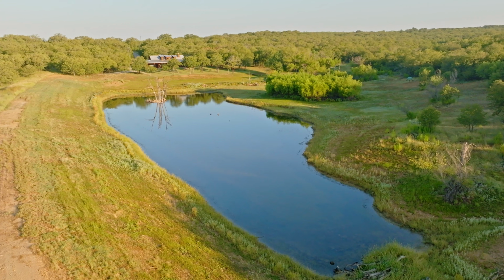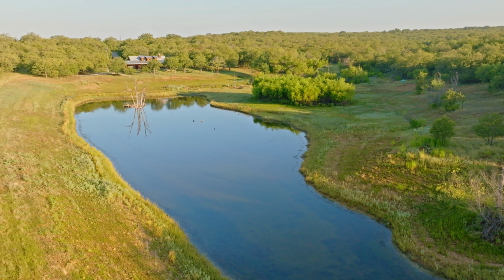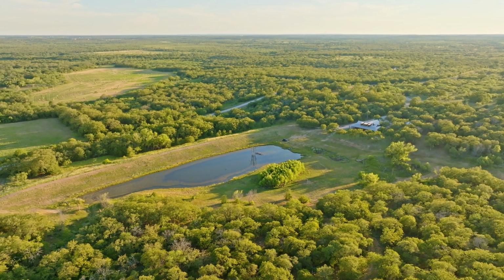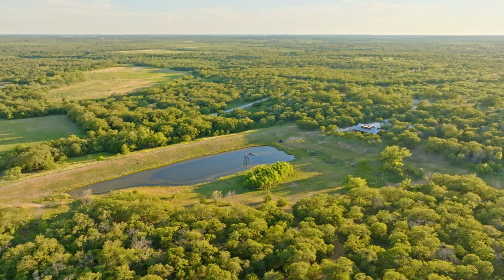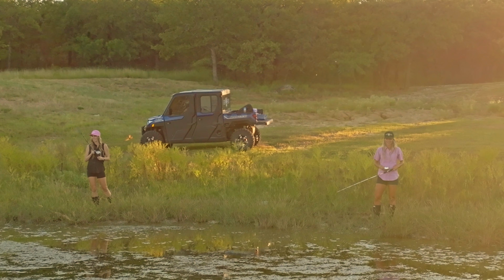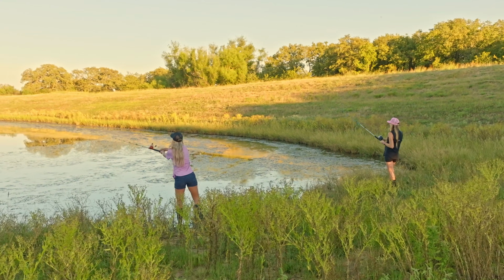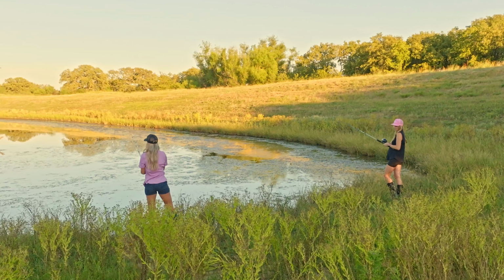When this lake is full, every day there'd be well over 100 mallards, greenheads on the lake, and during the summer, wood ducks roost here. So we also have fish in the lake. We've caught quite a bit of fish that are good sized bass. Yeah, the lake record's almost 8 pounds.